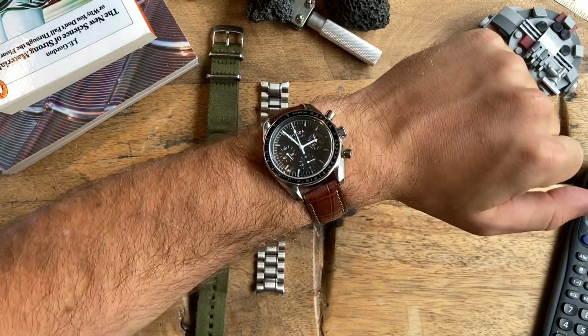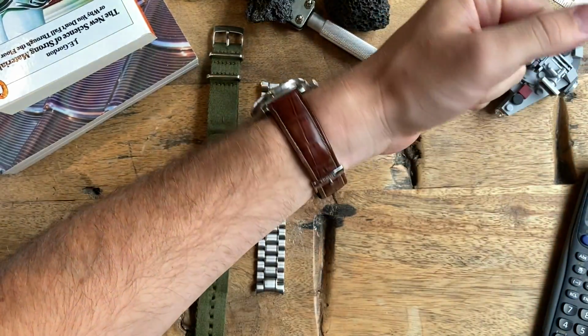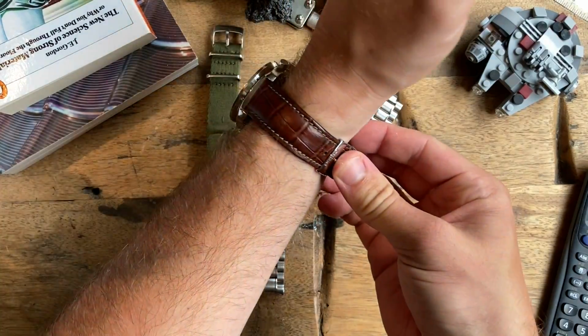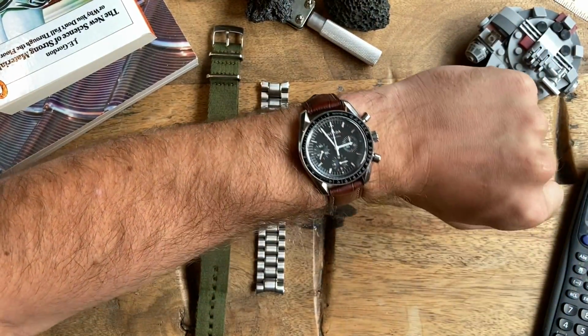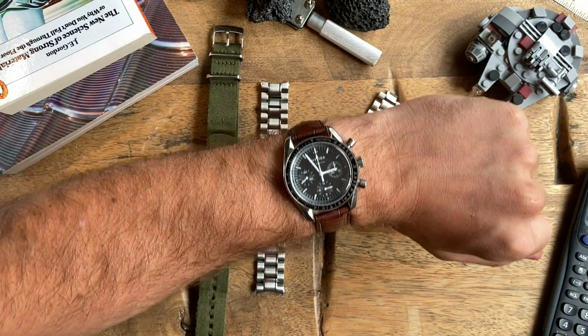Next up, we have the crocodile leather strap, and this one really brings out that vintage racing heritage. I think this one does look great, and the Omega Speedmaster is renowned for being a strap monster, so it's no surprise that the Phylida can pull off all these different straps.